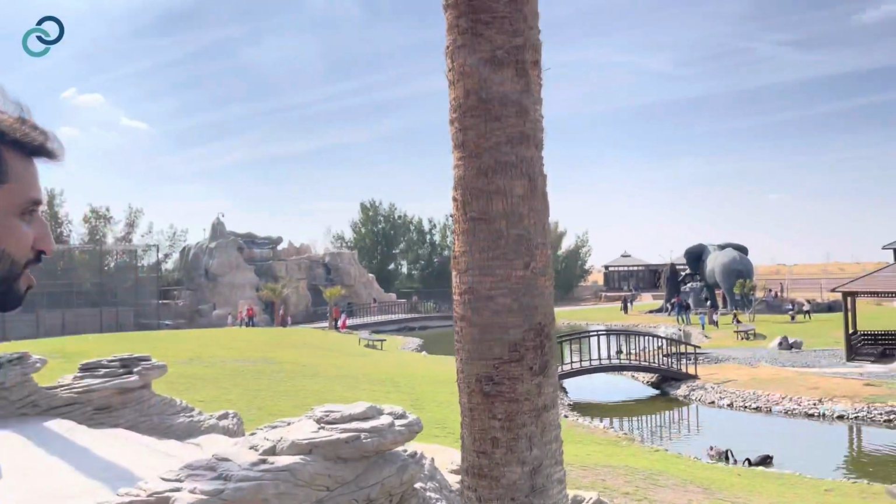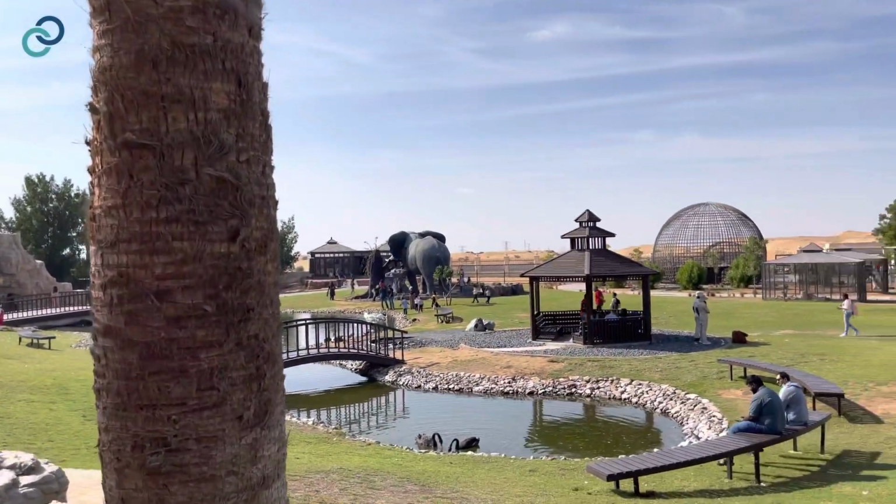So guys, this place is amazing for kids and families. You can see kids can go inside the cages and play with and interact with the animals. You can see most of the families are visiting this place.